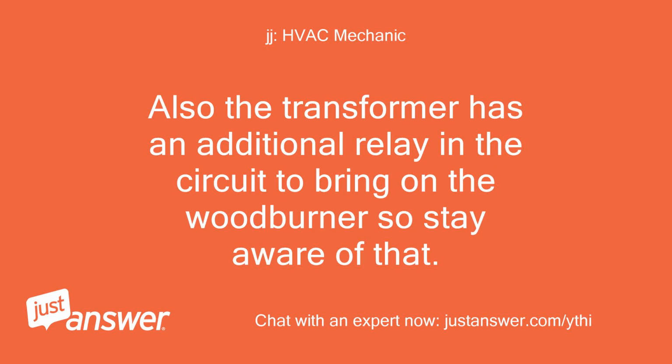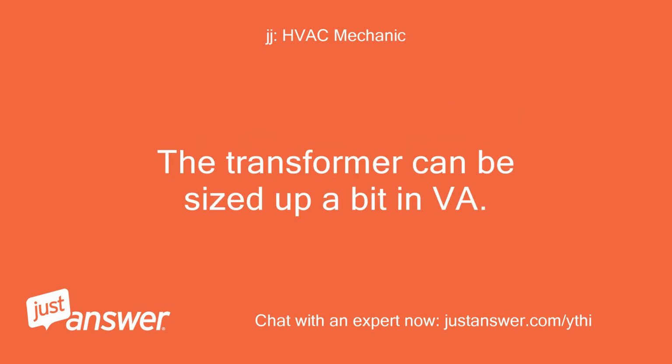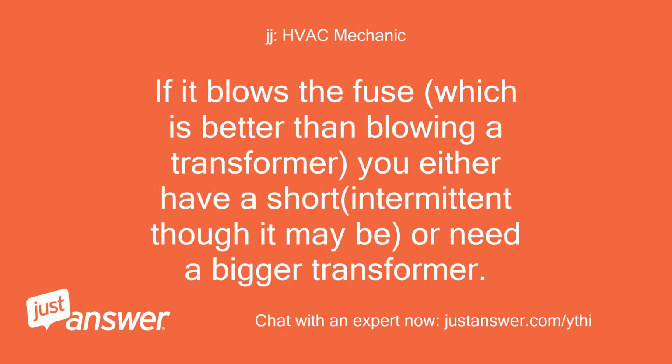Also, the transformer has an additional relay in the circuit to bring on the wood burner, so stay aware of that. The transformer can be sized up a bit. If it blows the fuse, which is better than blowing a transformer, you either have an intermittent short, or need a bigger transformer.